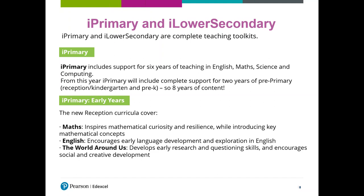Our English curriculum encourages early language development and exploration. And the third strand is the world around us. This combines some early science, so developing early research and questioning skills, and encourages social and creative development in students as well. All of the phases encourage the development of transferable skills through the use of active learning techniques.